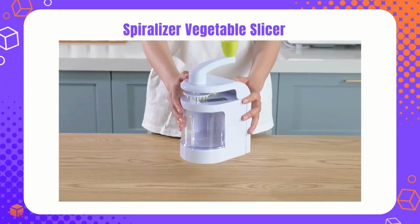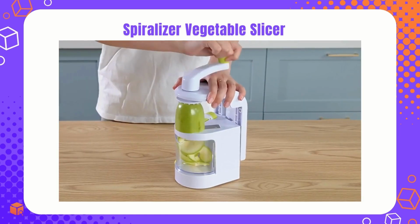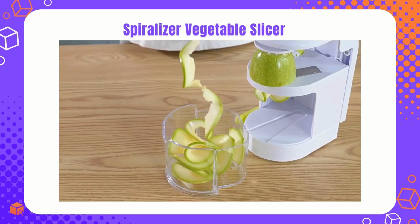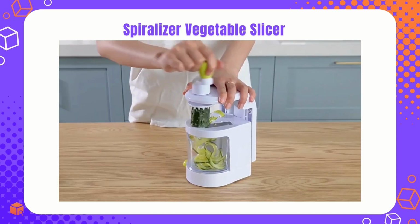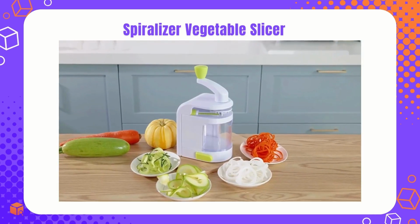With the emphasis on healthy eating, it is favored by families and the catering industry for its diverse cooking applications. This upgraded item is efficient in cutting vegetables and easy to handle and clean, which holds great appeal for busy modern consumers.